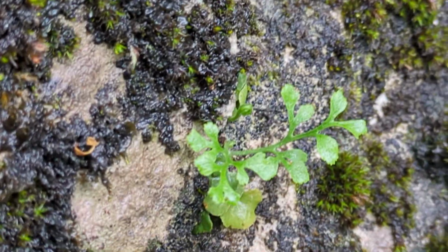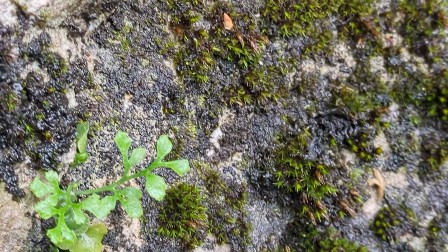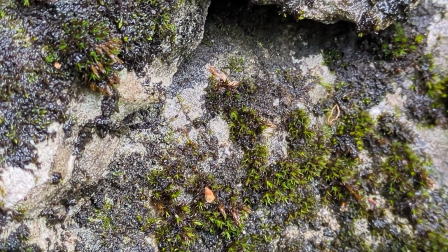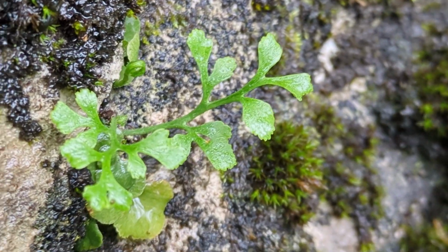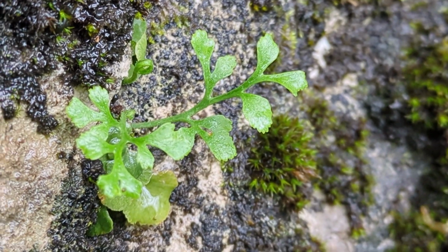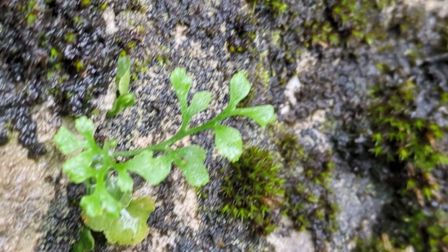Again, if you're in Europe, this is growing out of your brick walls, but here in North America, it is quite rare and it is an obligate calciphile. And indeed, a lot of the rock that we're dealing with around here is limestone and even marble. Where'd he go? There he is. Asplenium ruta-muraria. Really cool plant. But I'm going to get off this sketchy cliff face and go rejoin the rest of the group.